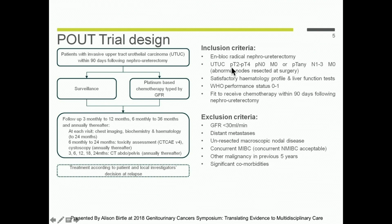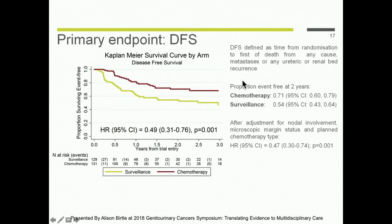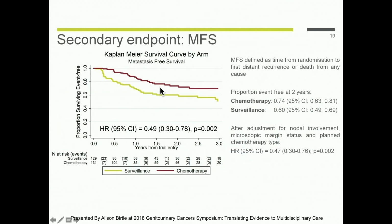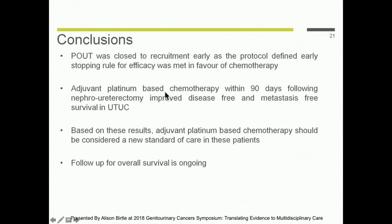They included only the patients with T2 and higher or positive nodes that were completely removed. Going straight to the results, toxicity was expected. You can see the disease-free survival was significant, and the Kaplan-Meier favored chemotherapy versus surveillance. Metastasis-free survival was also significant. Overall survival not quite, but probably the follow-up was too short. The investigators were proposing this as the new standard of care, giving chemotherapy in the adjuvant setting.